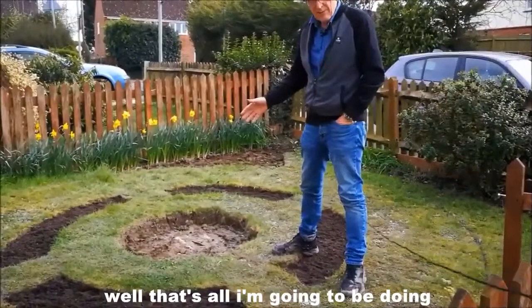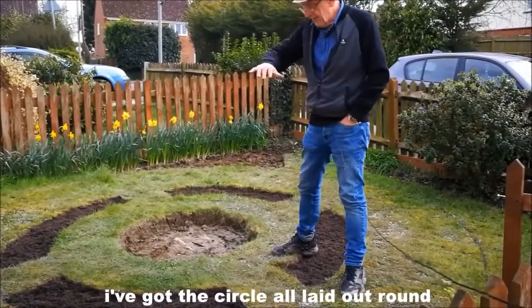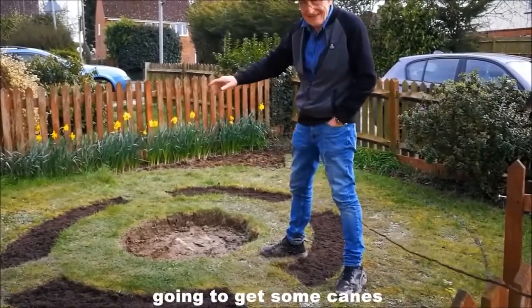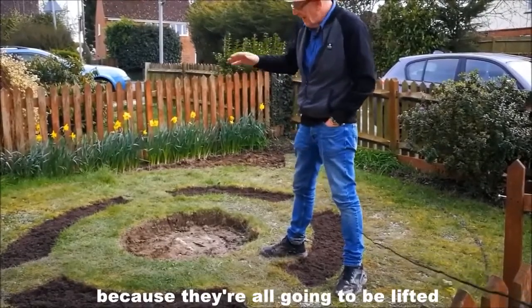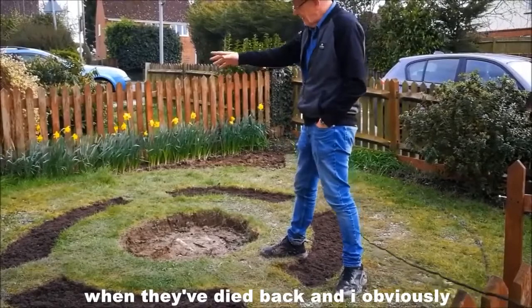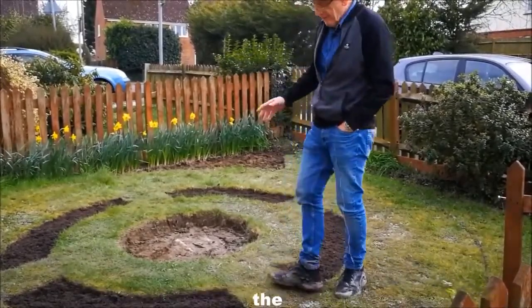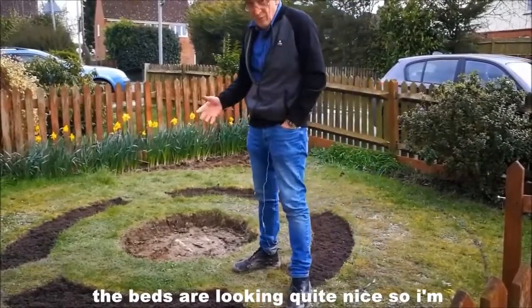Well, that's all I'm going to be doing for today. Got the circle all laid out round here, and the far side I've started to clear up. I'm now going to get some canes to mark out where the daffodils are, because they're all going to be lifted when they've died back, and I obviously need to know where they are. Clear all that area around the edge, but the beds are looking quite nice, so I'm quite pleased with how it's gone today.